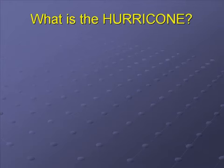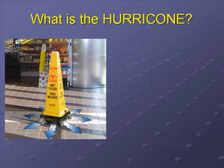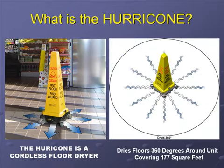What is the Huracan? The Huracan is not your ordinary safety cone. It is a new, innovative safety device. The Huracan not only warns pedestrians of a potential slip hazard, it actually assists in drying your wet floor with a continuous flow of air traveling outward 360 degrees and up to 15 feet in diameter, covering 177 square feet.